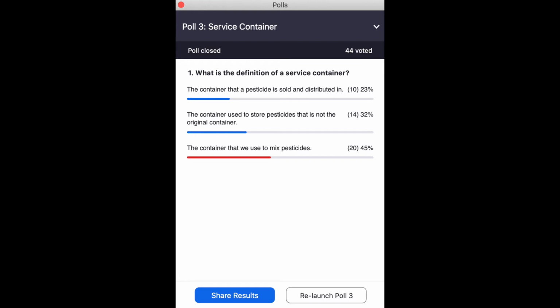And then you do have a container in which you mix pesticides. In some cases it may be the same, but technically that's not the definition of a service container. Did you know? It takes me back to the point at the very beginning, there was a code that said, keep your pesticide products in the original container if possible. But if you have this large drum with product and you need to put it into smaller containers for storage in different sites and warehouses or storage units, you have to put it in a smaller container. And did you know that there are requirements for labeling of that particular container? And that container is the service container.